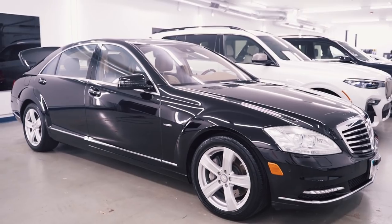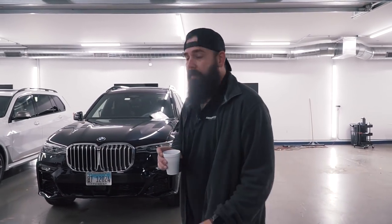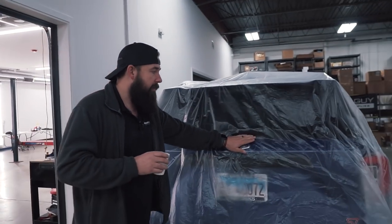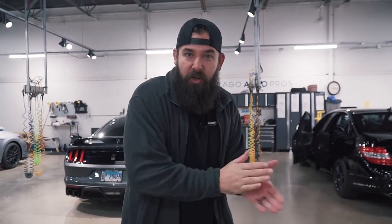Mercedes, that's waiting for a ceramic coating. Probably do that first thing here in the morning. Get that one coated. Ford Explorer, this was a couple days ago, waiting to go home. That was coated in BC08. Let's get to it, let's do it, let's go, come on.